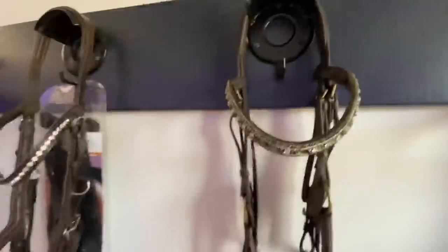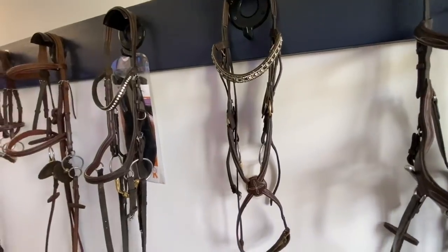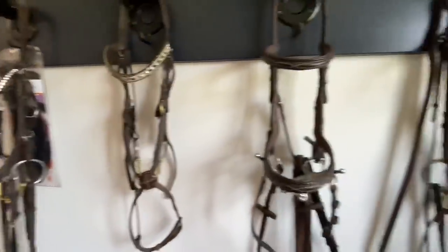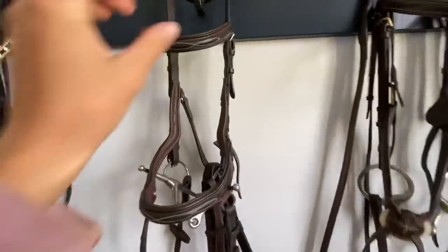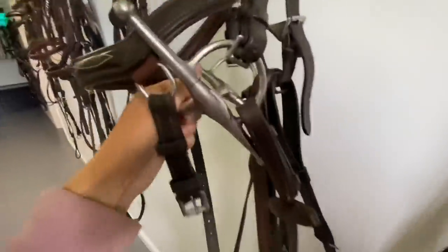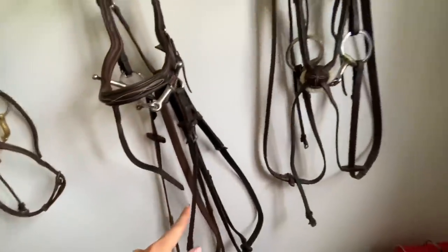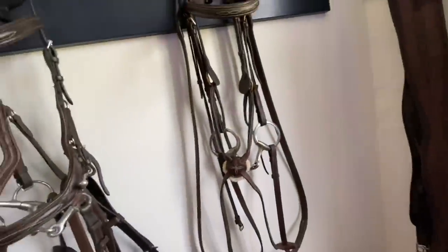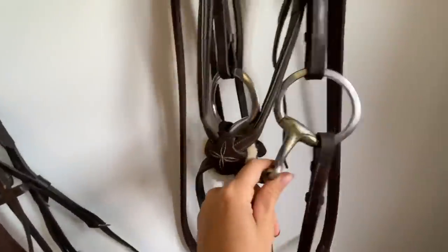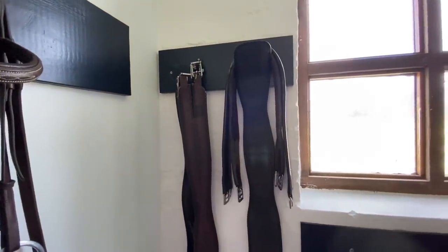Whatever that's called. Dora's old bridle, but you might have seen that she actually goes in a hackamore now because she's really, really good in a hackamore. Thomas's bridle, which was Leah's old Micklem. It's a Micklem with a full cheek snaffle, martingale attached there. And then we have Logan's bridle, again with a snaffle, an eggbutt snaffle. Some boot bags down there. And then over here we just have some girths.